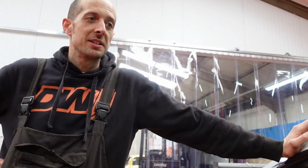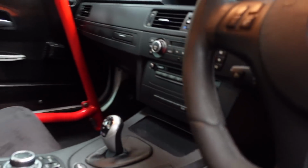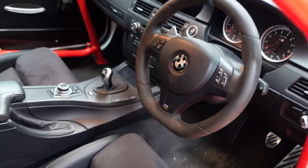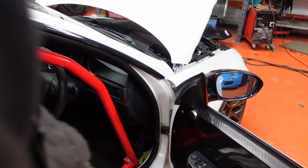I think, has it got a stereo? Yeah, it's got standard CD. Is it a CD player? Yeah, standard CD player, but the radio works. I can tell you that much for moving it about. Have you got the key? Is it in it? Have I lost it already?